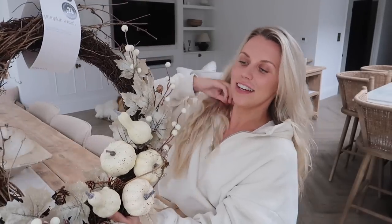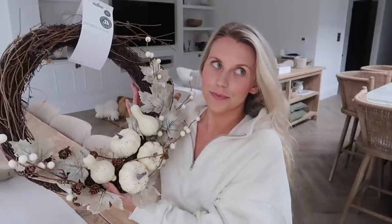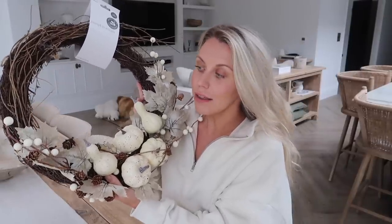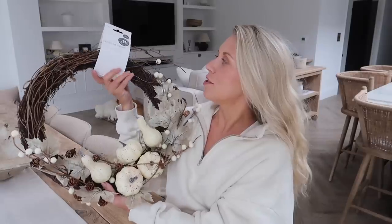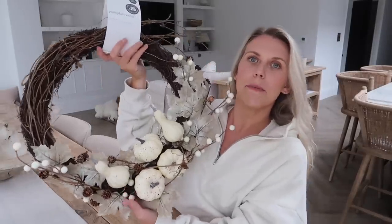Probably one of the most exciting finds, because I just think this is the perfect autumn wreath for a neutral autumn decor lover. That's what I'm gonna say. So it's £26 from Matalan.